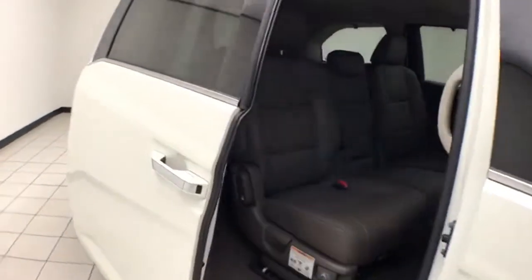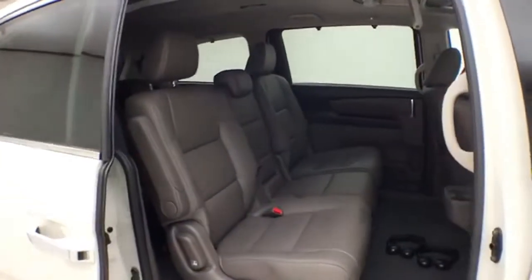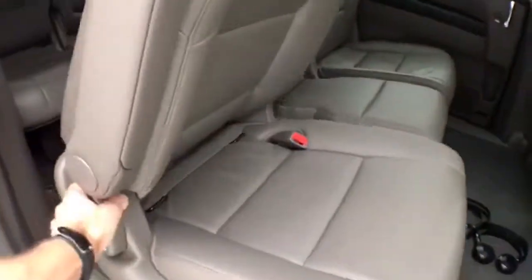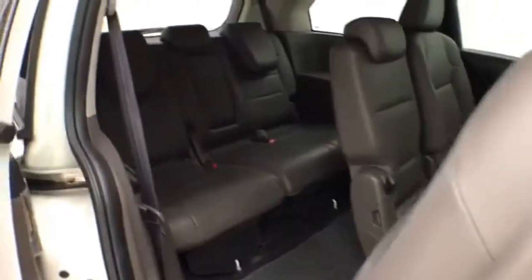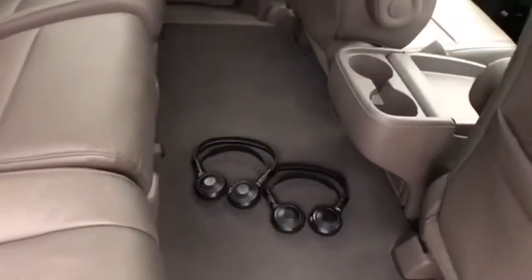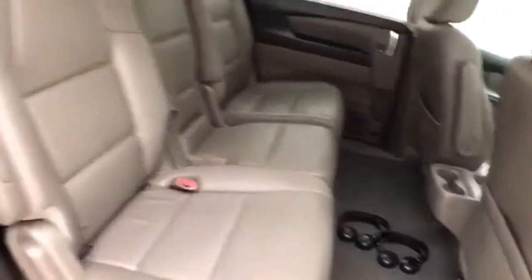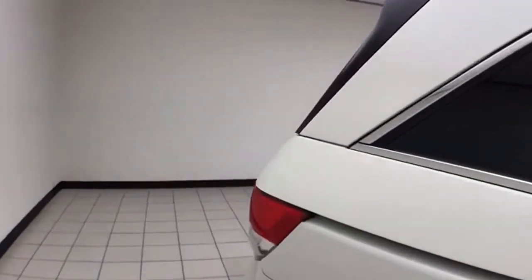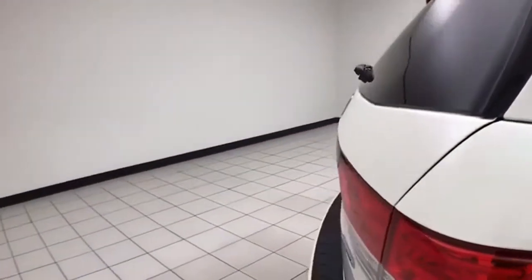Power sliding doors on both sides of the van. This Odyssey seats 8, leather interior. The seats tilt and slide forward, making it easy to get to the third row, that also seats 3. DVD player with wireless remotes and headphones. Windows do go down in the sliding doors, along with sunshades for all rear windows.